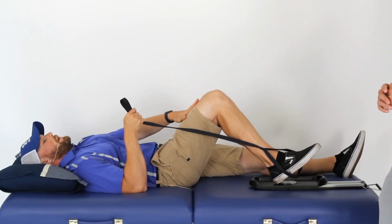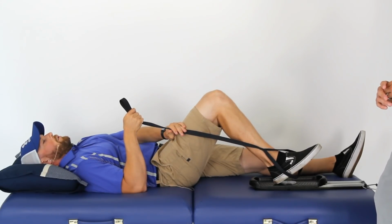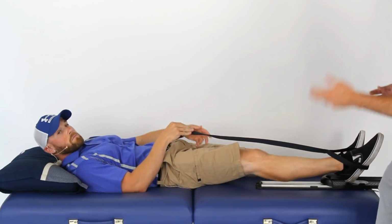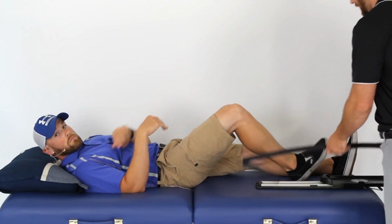Just go to where pain tells you and just kind of hold it there. I'm going to say these next two, number 4 and 5, are going to be the most important exercises of the bunch here.